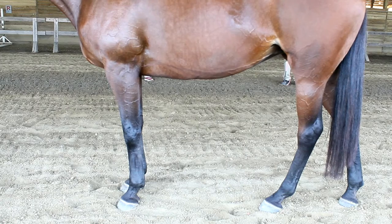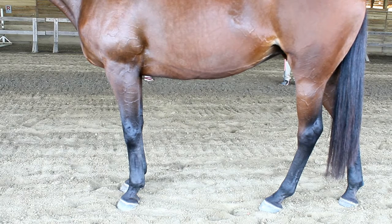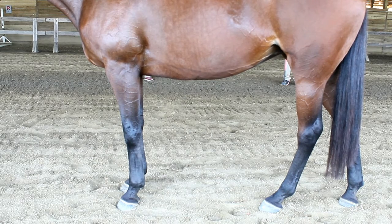Hind leg, 7. A little bit straighter in the hind leg. I'd like to see the hock just a little bit more fine, and a little bit what I call blooming. But her overall conformation score is a 7.